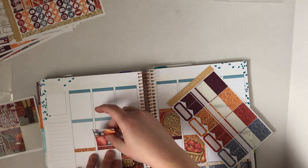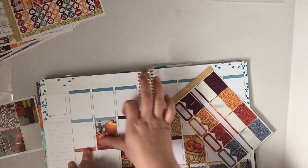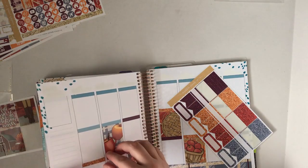So let's go ahead and put the mug and the golden delicious apple here. And that bottom header is crooked.